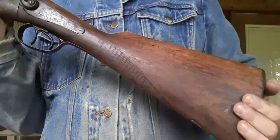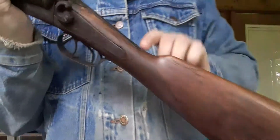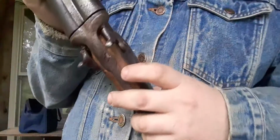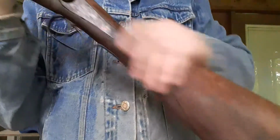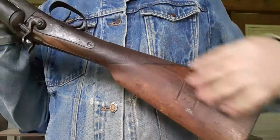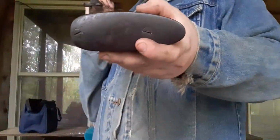And another bonus is that the stock itself is in pristine shape for being that old. There's a minor crack right here, but that's it. And there's a piece missing right here, and that's about it. The rest of the stock is completely intact. Sadly, someone cut their initial into it. And it still has the original butt plate still on it.